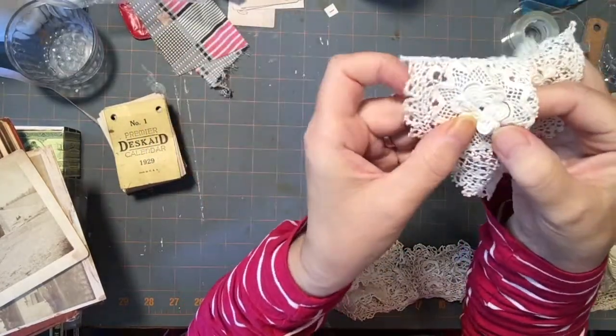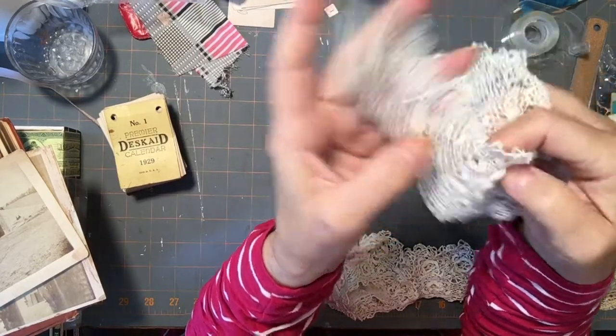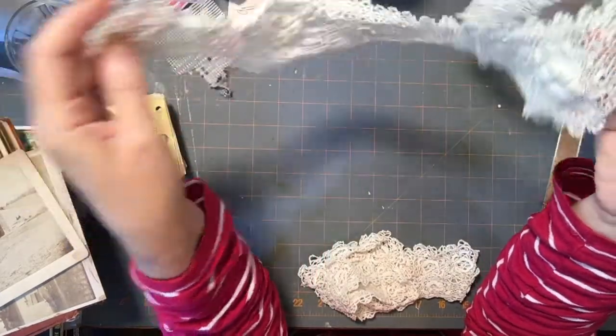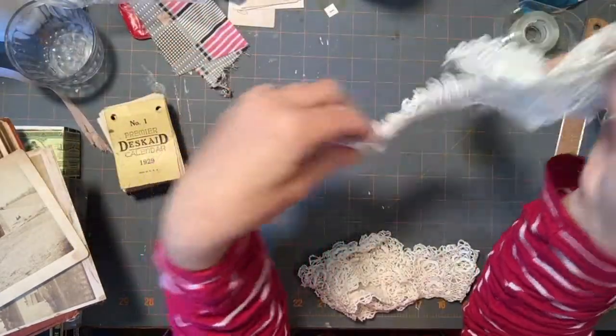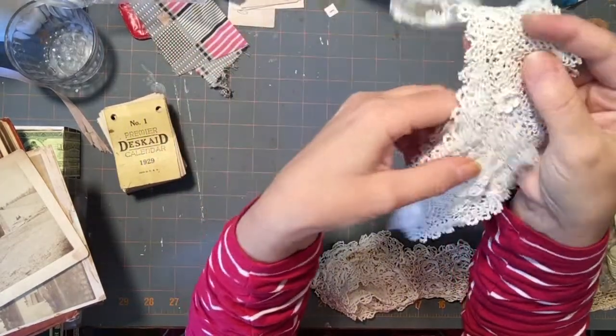It's beautiful. Oh, look at those petals on there. This is hand done, and it is gorgeous. I don't know, I can't imagine, I don't know if I can cut this one up. I might have to put the whole thing in a journal.